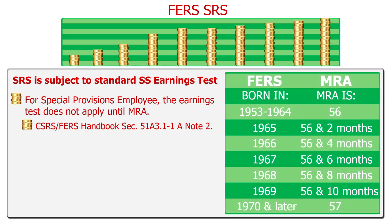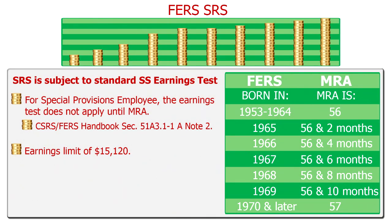MRA is based on the year you were born and is between the ages of 55 and 57 years old. Therefore, for a special provision employee, say they retire at age 50, they can work and earn unlimited income, and the earnings test will not apply on their SRS until their minimum retirement age is attained. So how does the earnings test work once it applies? There's an earnings limit that is designated each year. The current Social Security earnings test limit is shown on the slide. The rule states for every $2 earned above the annual limit, you lose $1 of your SRS.